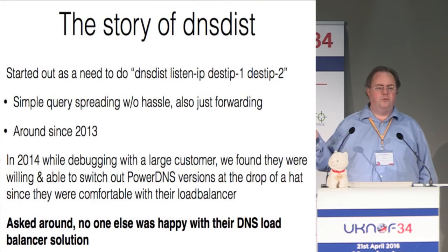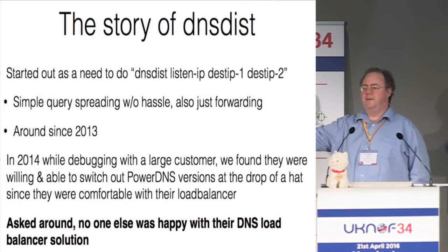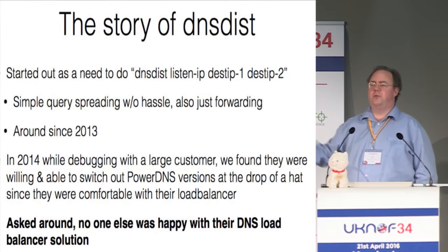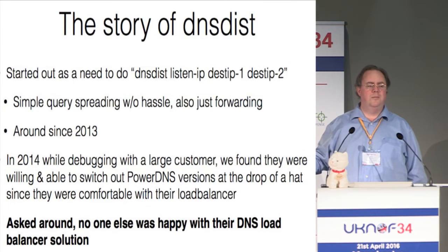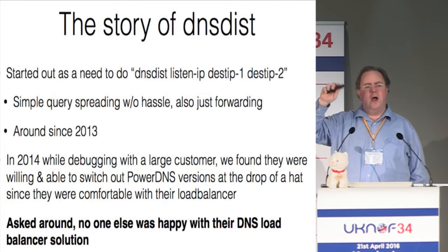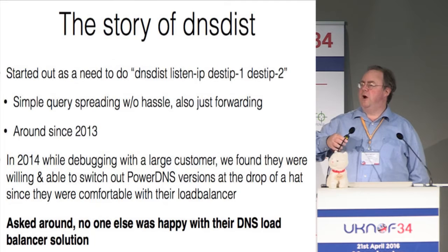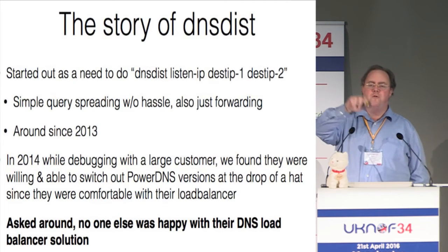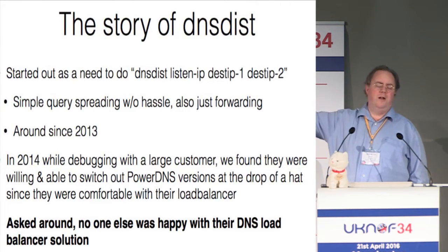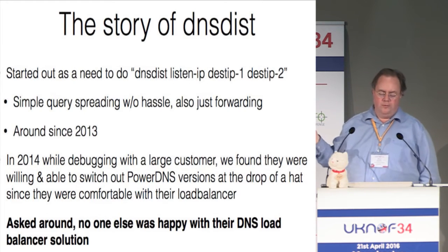The story of dnsdist: we really started it out as a way to ask, can I just forward these DNS queries from here to there? And it turns out that is a surprisingly hard thing to do. If you say, okay, this name server is down, but I want to send all the traffic to that other name server that is up, you can write 2 highly error-prone lines of iptables, and you'll get it wrong. Or you can install a whole name server and hope that, if you tell it to forward the route over there, it will not mess with it. So this is how we started it in 2013.